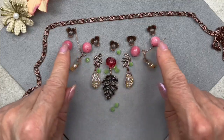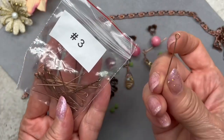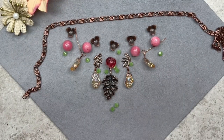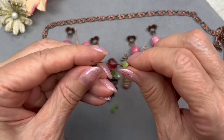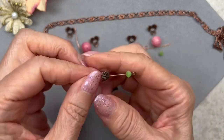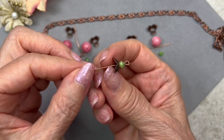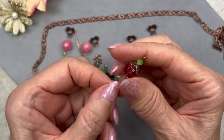Okay, so now we're going to work on these big beads here. I'm going to use one of the eye pins from bag number 3. And I think I'll start with the center bead here. So I'm loading a green bicone, as you can see. And now I'm going to load a bead cap, just like that. And now I'm going to load the beautiful flower bud bead.